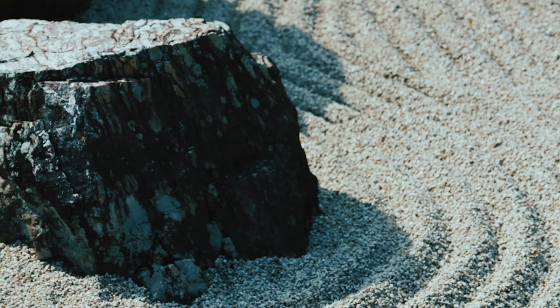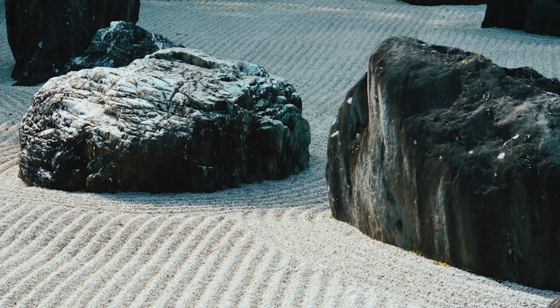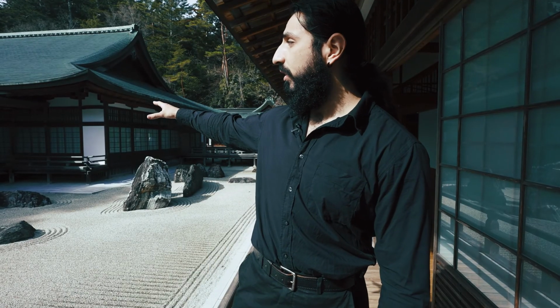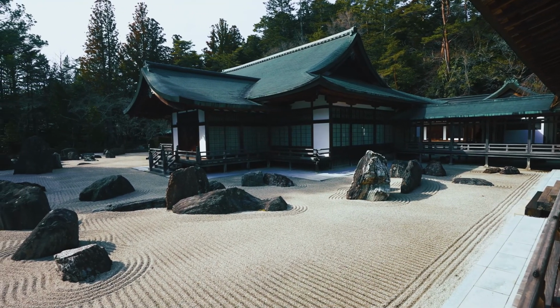So here we have the Banryute rock garden. It is Japan's largest rock garden, and if you see the rock formations here, they're supposed to resemble two dragons in a sea of clouds. And the building over there, the Okuden, is used or was used to invite highly esteemed guests to Koyasan. And so the two dragons surround the Okuden as a way of protecting it.